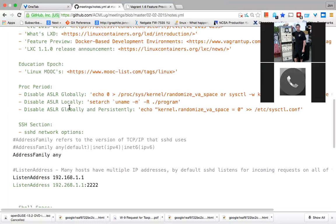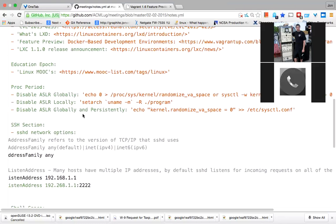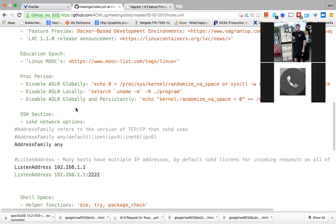That is a way you can interact with the kernel through a file system called procfs. And this particular one here is talking about automatic stack layout randomization. This is a security feature that was introduced a while back that allows the stack space to be randomized so that if there's an exploit, it can be in a different location every single time the program is run at runtime.